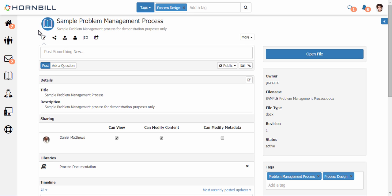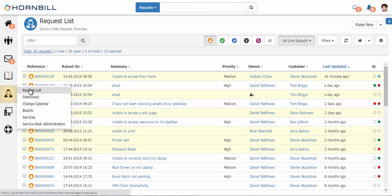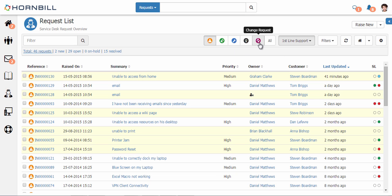Focusing back on Service Manager specifically, you can see the Service Manager app is available to Graham on the left-hand side menu. His role and rights will govern which features of Service Manager he can see and utilise. One example is access to the request list. The request list is context sensitive. Graham will only see what he has the rights to see.